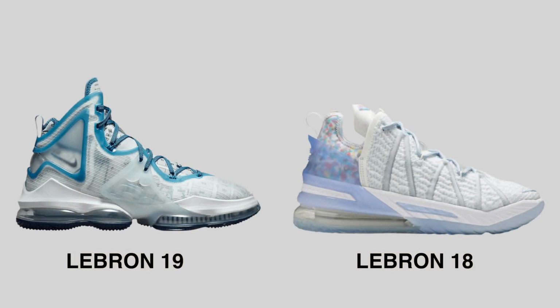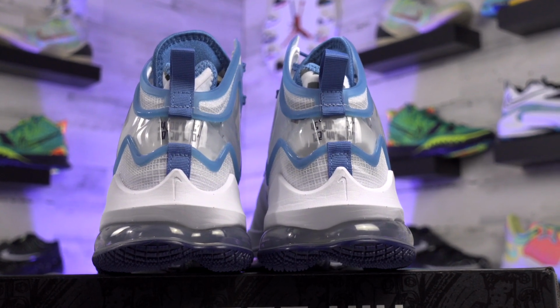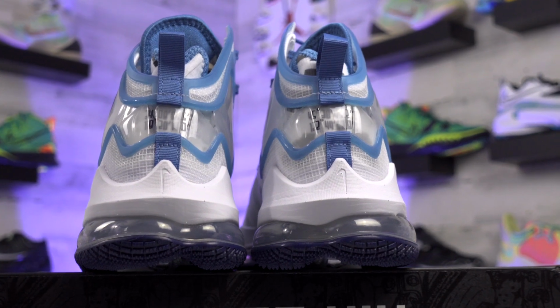But switching it over to the LeBron 19s, they definitely made some noticeable switches from last year's design. So it does look a little bit more like a LeBron shoe after building it up a little bit higher than the 18s. You're also going to have a little air bubble that runs around the back side of the heel that I think is a pretty cool setup.